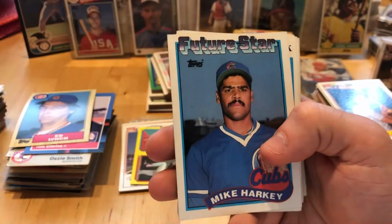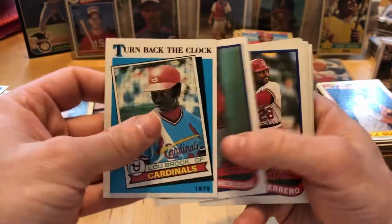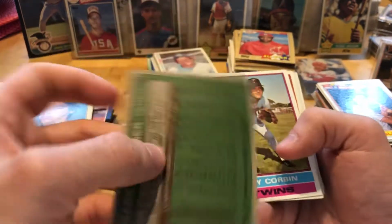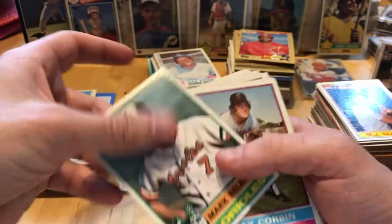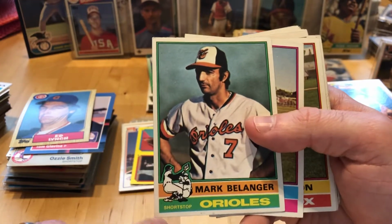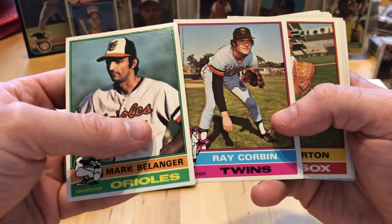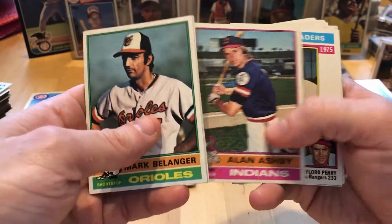Mike Harkey looks absolutely petrified of going to the major leagues. Lou Brock, Whitey Herzog, Pedro Guerrero. These cards I just love. These are the, I can't remember, 76 Topps, I think. I don't know why, but I just do. I love this. They're showing you what a shortstop does, and it says shortstop, which, for some reason, works. And I just think the photography is really classic looking. It's not good, but you get these players in these classic poses that I just thought were really fun.